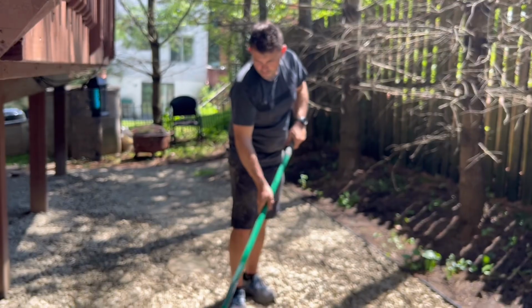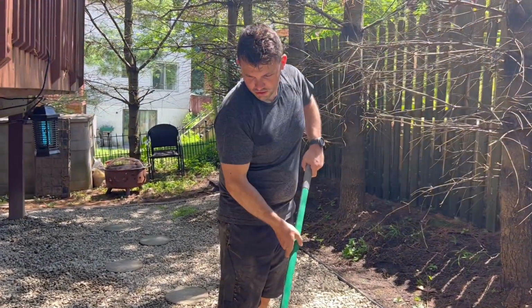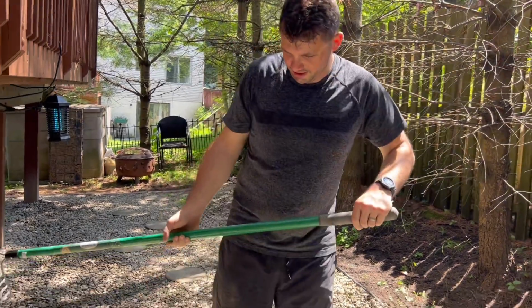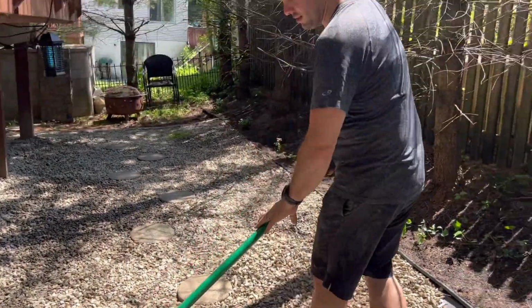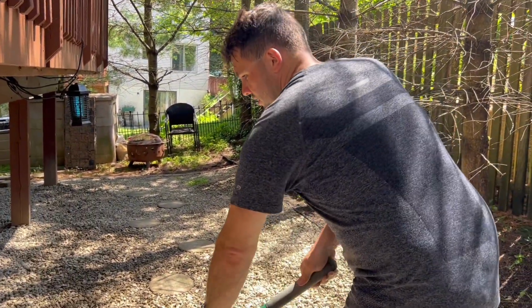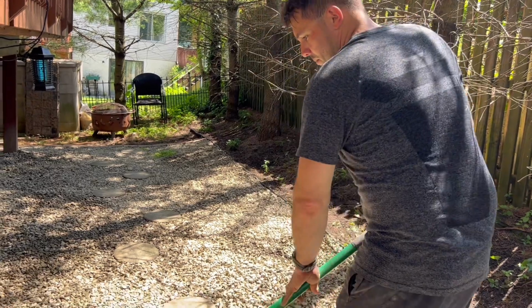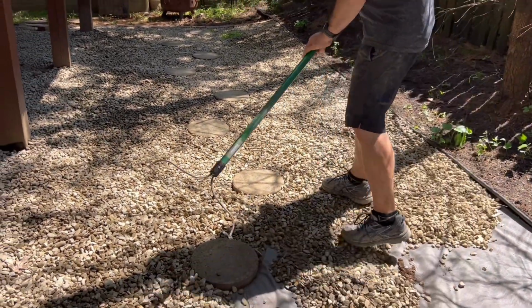Are you feeling zen? Working on your Zen garden? During this portion, yes. Maybe all portions, actually. Oh yeah? Even during the hauling portion? Yeah. It's been kind of zen for me too. Different kind of zen.